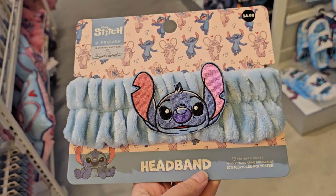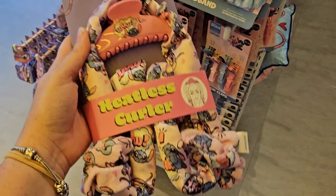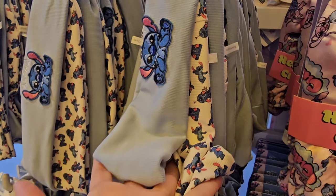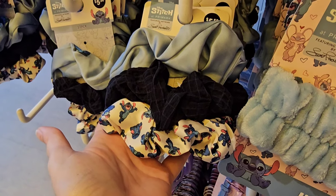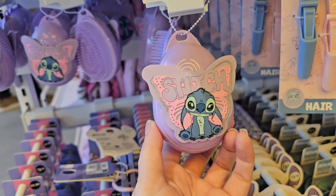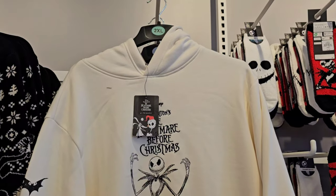$4 for this plush headband. I'm pretty confident somebody was just asking about this on my last live shop. This heatless curler set is only $5. You have a two pack of Stitch headbands for $6.50 and three pack scrunchies for $5.50. Look at these hair clips. $5 for the hair clips. A portable brush, just $4, and a luxurious scalp massager for $5.50.